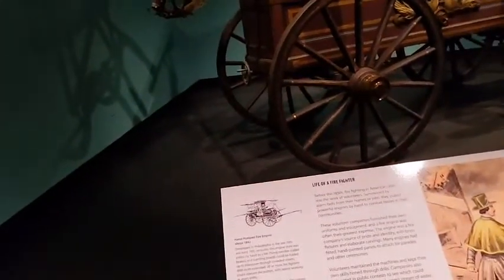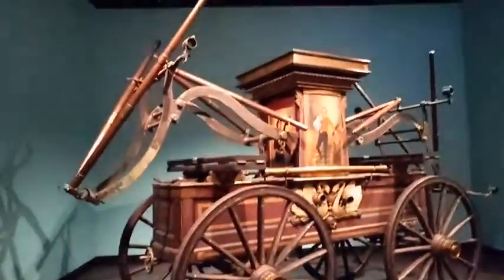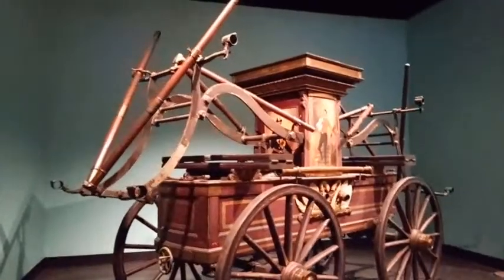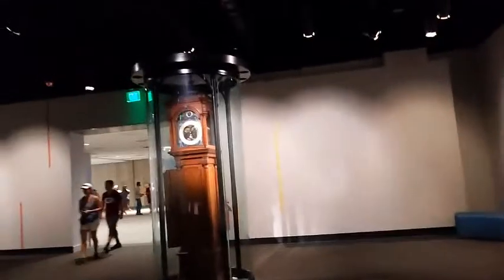Developed in Philadelphia in the late 18th and 19th centuries. This one's about 1842. Wow. Hey, one day at a time. Do you love this? I think this is awesome.